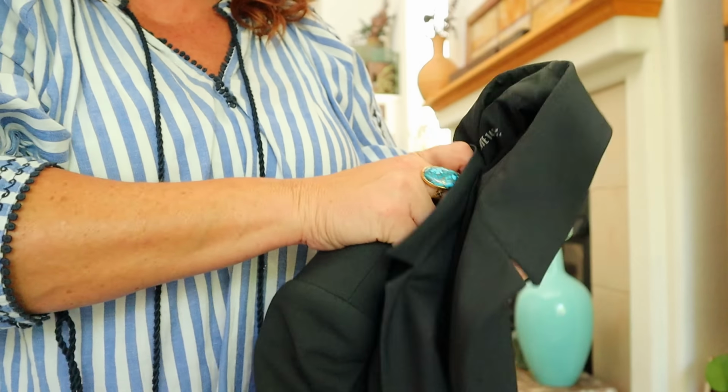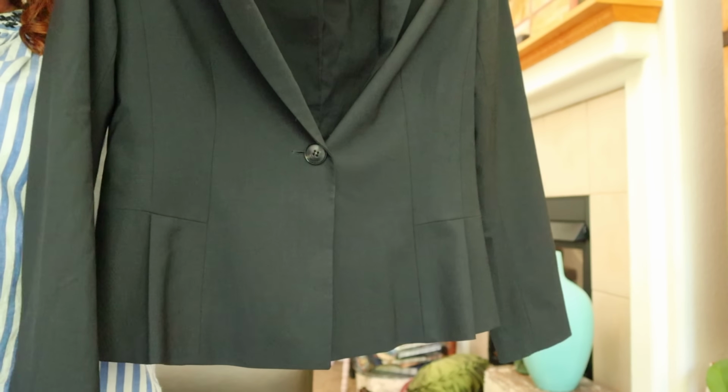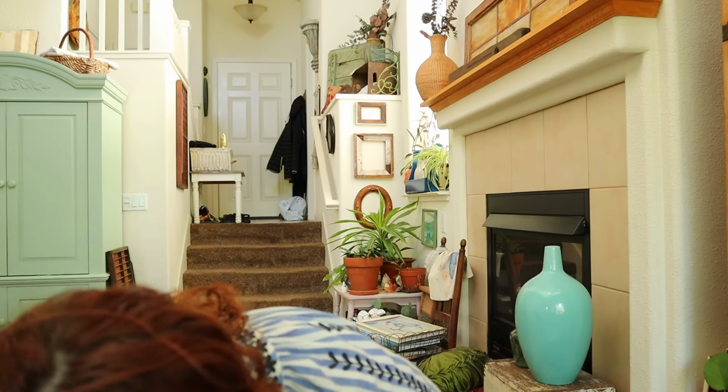I see a little sweater, something on the collar. It's a size 12, just a gorgeous black peplum where it goes in at the waist and then out, peplum blazer. That's a really beautiful piece. Needs to go in the wash. I have like 20 piles over here, so I don't know what's what anymore.